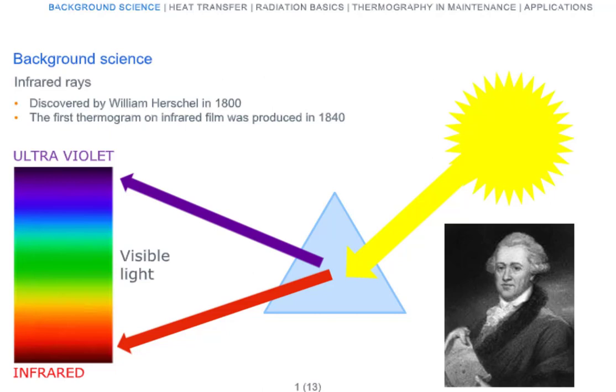Infrared rays were discovered by William Herschel in 1800. This came about when he was passing sunlight through a prism. He noticed that a thermometer held just beyond the red end of the visible spectrum indicated a rise in temperature. He thus concluded that this indicated the presence of some form of invisible energy.